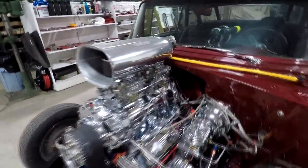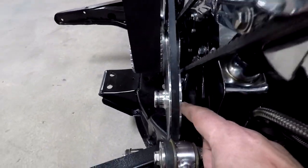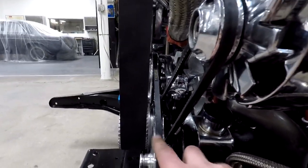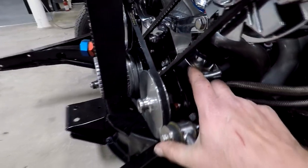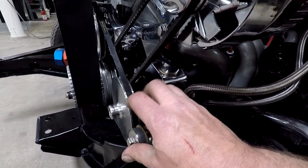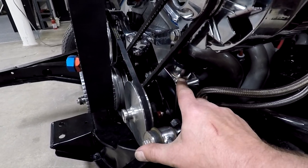Radiator hoses are on, power steering pump's on, although little problem there. Looks like we're missing some kind of spacer. I don't know if you can see it in the video, but this is not the power steering pump right here. This is the pulley. And that's the water pump pulley up there. It's not straight. So we obviously need a spacer to help move this pump out a little bit further. It wasn't with the car. This was in pieces. So we're going to get a spacer in there to bump this out a little bit.